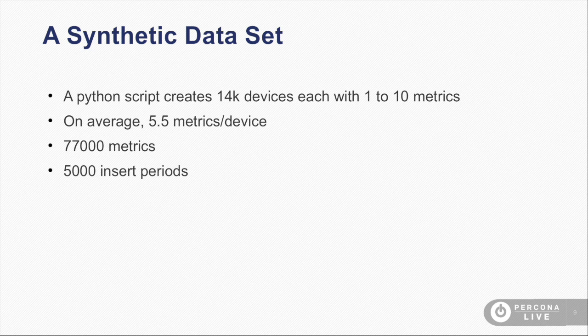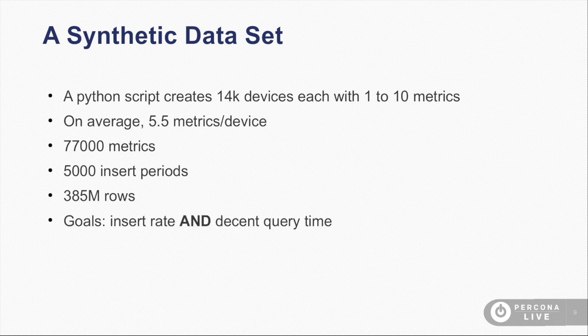There's about 5,000 iterations of insertions per metric in my synthetic test. So every tuple of device ID and metric ID will have 5,000 time values over a period of time. That gives about 285 million rows. So it's just a small test, but you will see it's already pretty interesting.